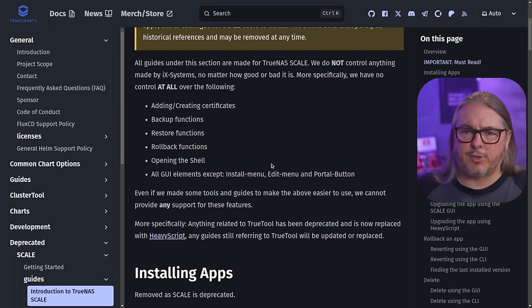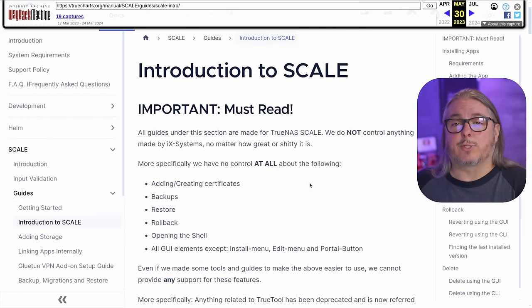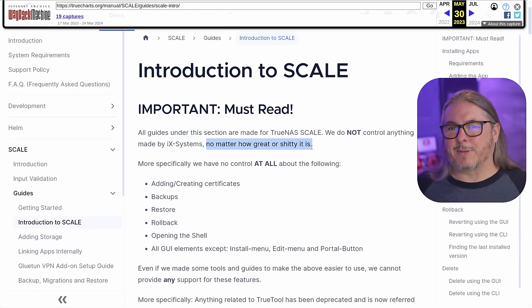But one more thing I want to point out, and I had to use the Wayback Machine for this. Important must read. And this is how it used to read before they changed it. And this was my first, more or less, introduction to TrueCharts, and it really kind of turned me off to the project. All guides under this section are made for TrueNAS Scale. We do not control anything made by iX Systems. Familiar statement. No matter how great or shitty it is. I thought this was a weird way to say, I want to help this product, but it's garbage. It's not my problem, it's garbage. And I thought that's just a weird attitude to come in with.